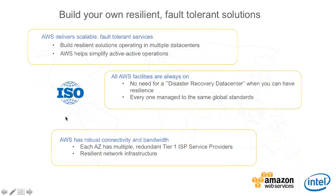Just to recap on that, AWS is built a little bit differently to how you're used to. We do not have DR. We have availability zones and we encourage you to build highly available systems. Masters in one availability zone, slaves in the other. We are 24/7 always on, so it's a little bit different to think about this stuff. We have multiple redundant Tier 1 ISP service providers. All the basics for you to be able to build an application that has very quick failover with minimal downtime are there. It comes down to how you've actually architected your application.